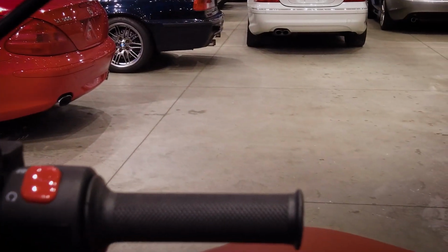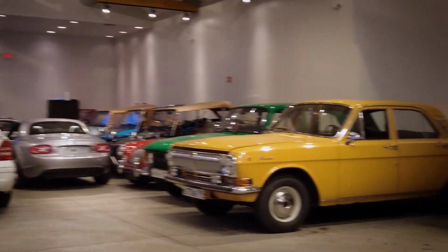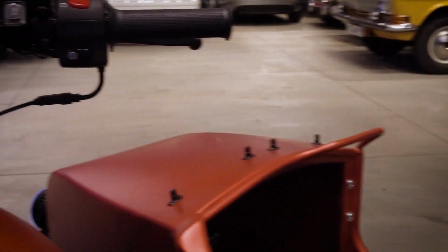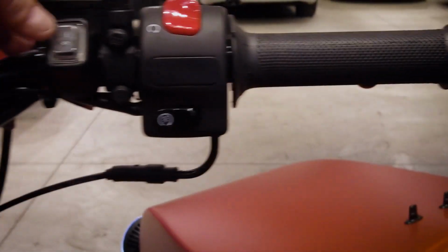Let's glance at the steering bar. This is the switch for the LED driving lights. There it is. So put the key back here, turn this off. The only area we have not peeked in is the trunk. So let's check that out.